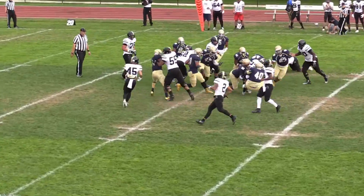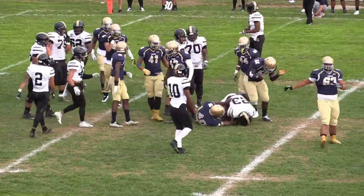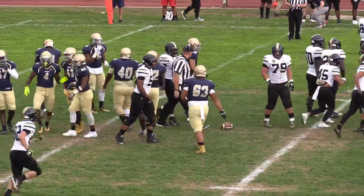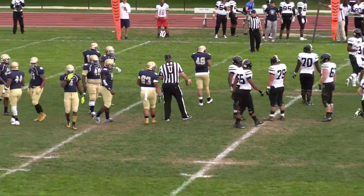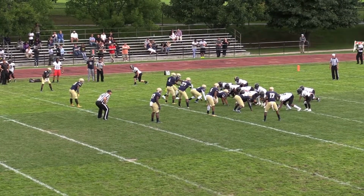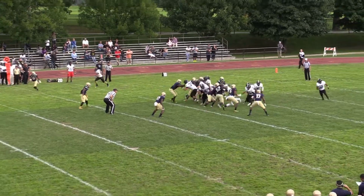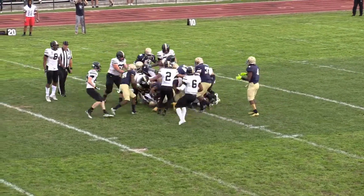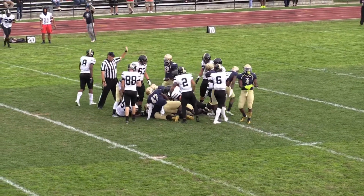Handoff up the center and taken down right at the line of scrimmage. Tyree Blow Tidings. And handoff up the center, and taken down by a host of Trojans.